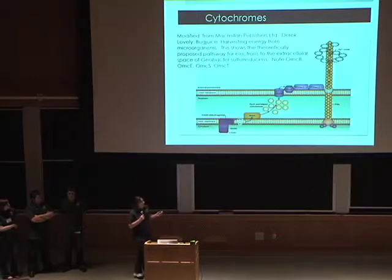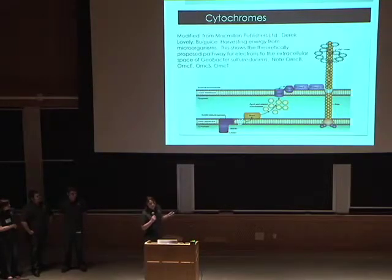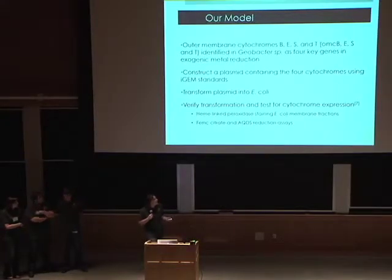We can just take E. coli, which has these natural mechanisms already in its cell. Here are these inner membrane cytochromes and MacA and all this fancy stuff. And then we add in the outer membrane cytochromes, B, E, S, and T, which it doesn't have. And hey, boom, pow, we've got our fantastic electrogenic microbe. So that's what we did. We're taking those 4 outer membrane cytochrome genes from Geobacter and putting them into an E. coli plasmid and things like that.